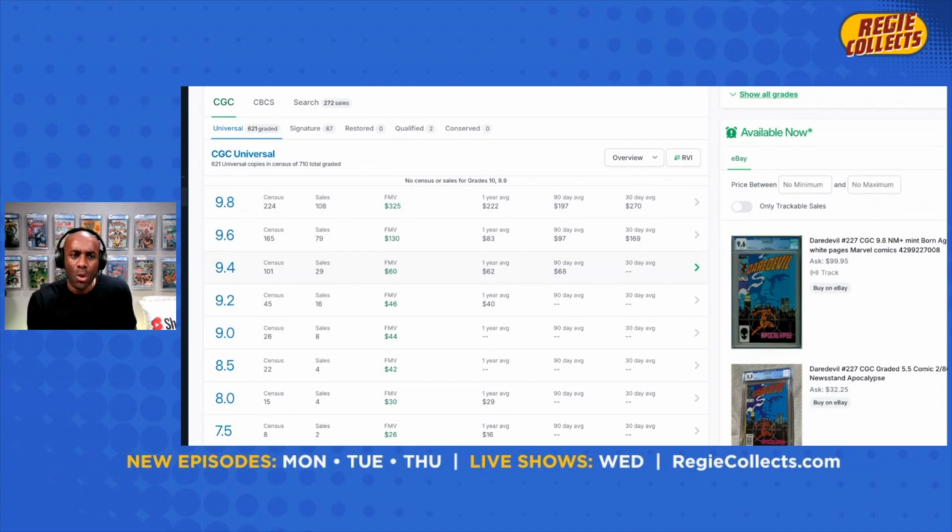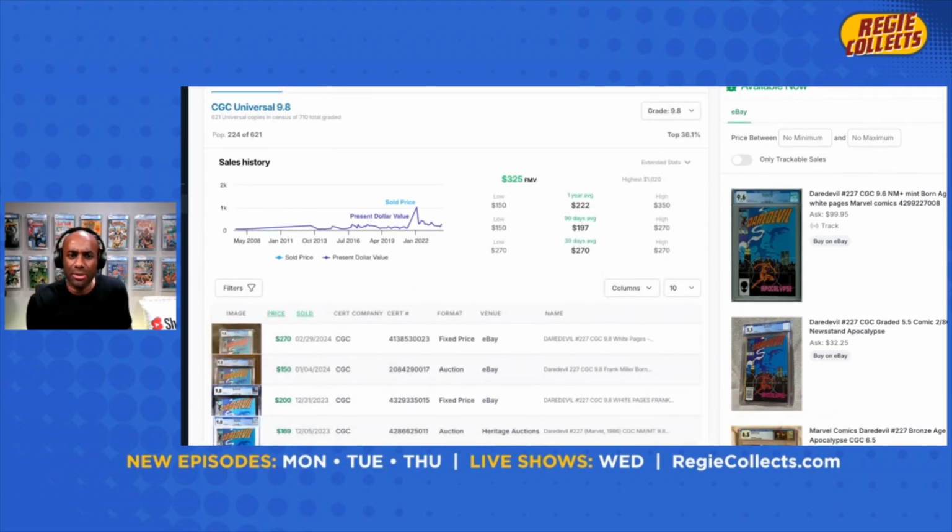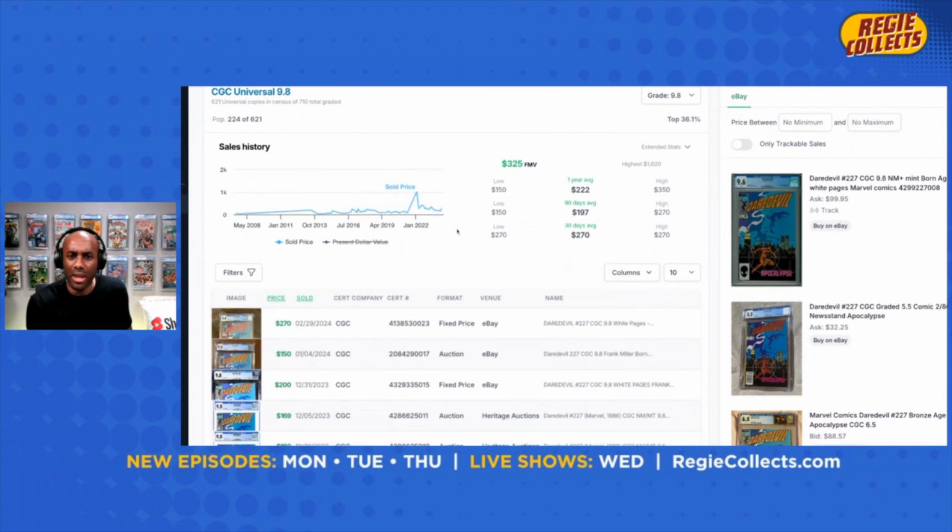We can see that when we look at the 9.8, there are 224 out there graded, has an FMV of $325. So it appears that there is a little bit more weight behind this one. You can see graphically that this book had a massive spike up to $1,000 back in 2022. I wonder if that's when they originally announced the Born Again show was going to be coming. I wonder if that's part of it, combined with the pandemic stuff. But $1,000 for a 9.8.